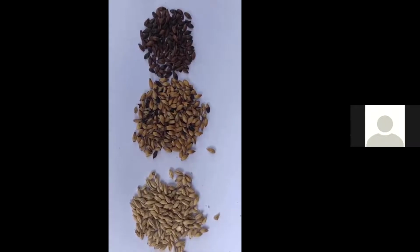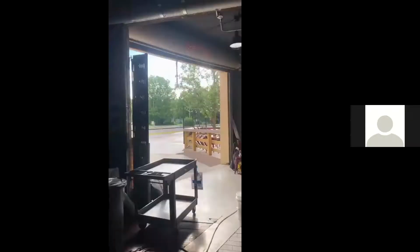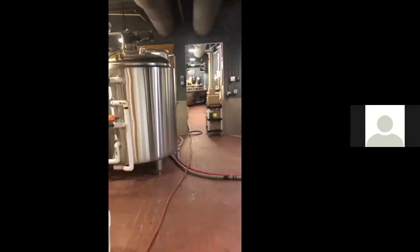So the barley is already malted when we get it in these bags. The process of malting barley is sprouting the grain to a specific point and then cutting off the sprouting process, kilning the barley to get color and flavor that you want in your beer.